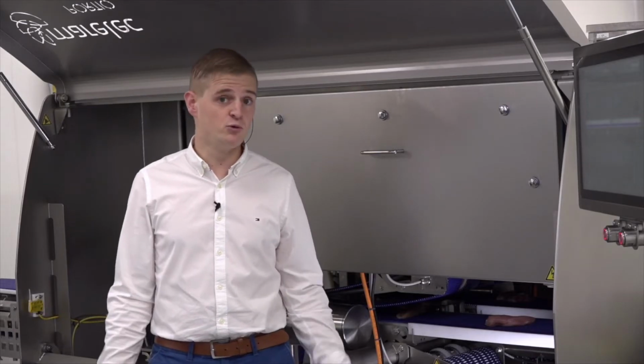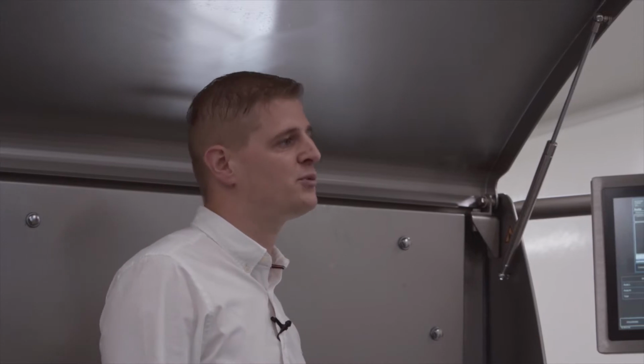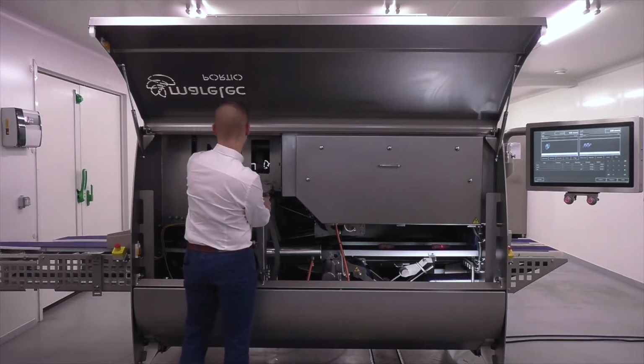Mainly for poultry, we see that a lot of customers are investing in double lanes because this gives them a higher capacity on a smaller footprint. Also, this system can portion at an angle. You actually have 5 different angles which you can set.